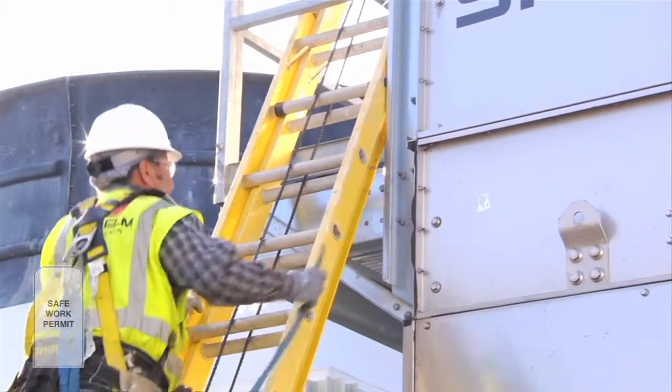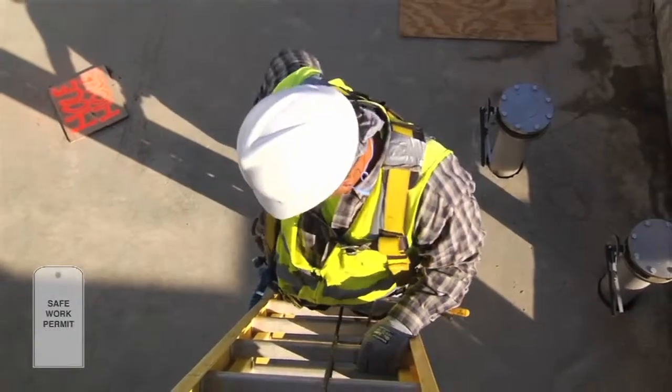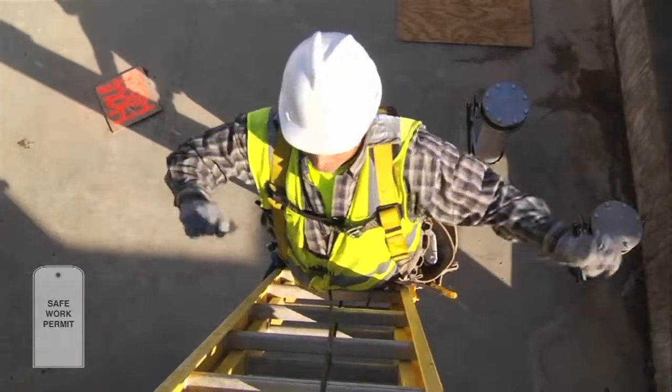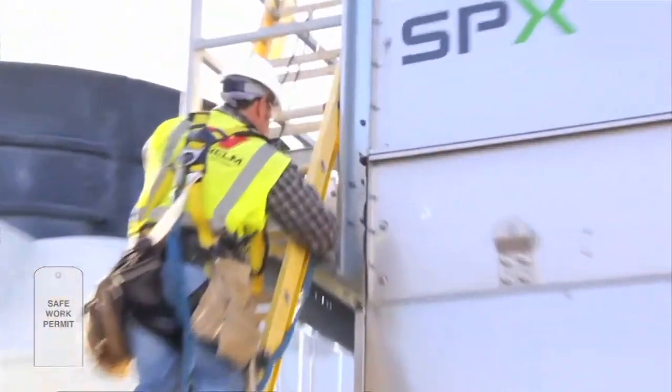Your belt buckle should never extend outside the side rails of your ladder. This could cause you to overreach and lose your balance. Don't carry anything in your hands while climbing ladders. And finally, another employee must hold your ladder when you are securing and unsecuring the top of your ladder.